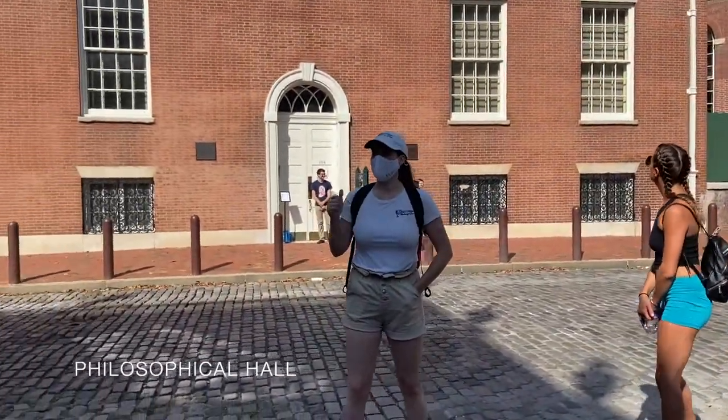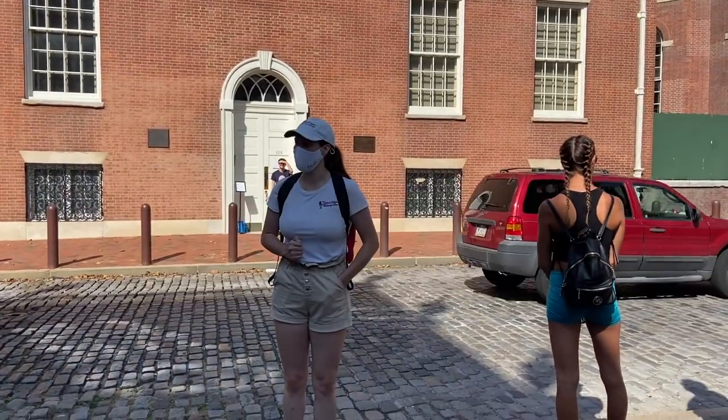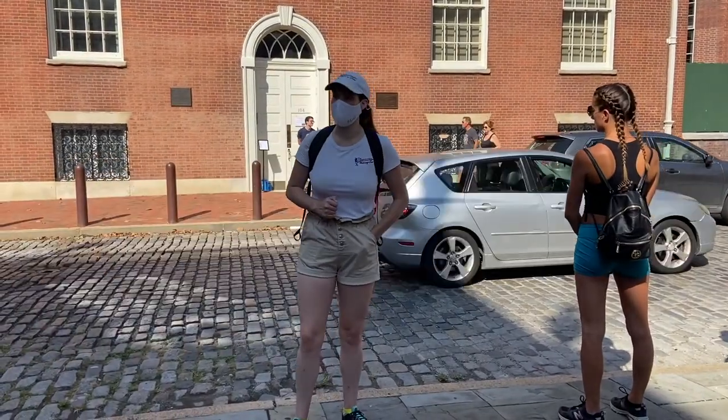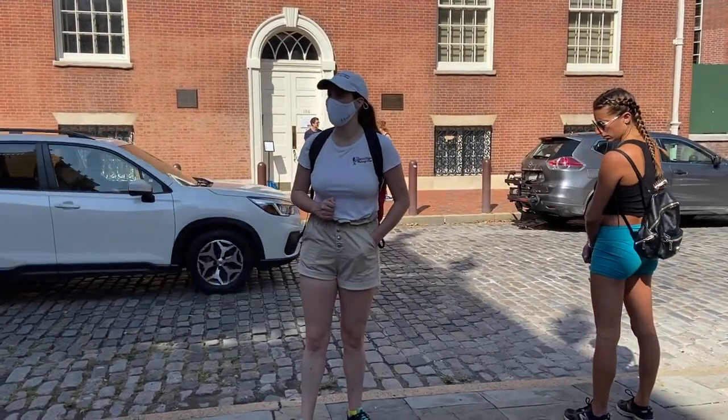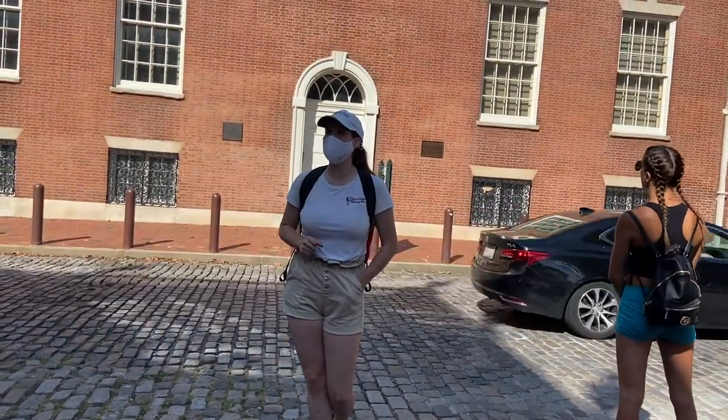Okay, folks, so this building behind me right here is the Philosophical Hall, home to the American Philosophical Society, one of the oldest scholarly societies in the United States. It was a collective of craftsmen and artisans who were dedicated to the pursuit of knowledge to better themselves and the world around them. It's kind of like the colonial TED Talks, if you were.